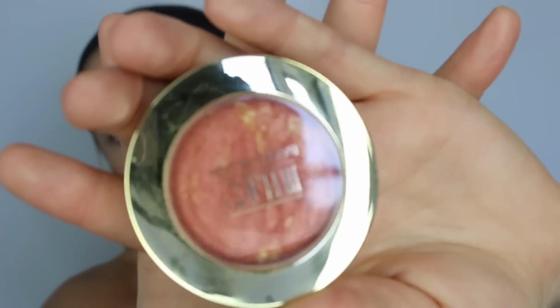I take the rest, the excess powder, and rub it on my nose, to bring back a little dimension, not so white. And then I take some on my jawline, all the excess, and go down my neck like that. Easy.